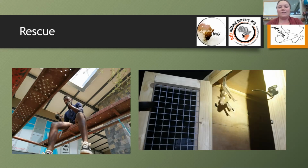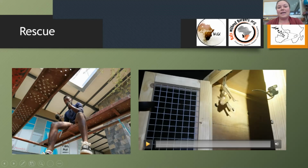I'm going to just play a video of this same bat, which I was trying to release at the time and it just would not leave. I think it enjoyed being fed. But please bear with me. If you can't hear the sound, I will try and make the sound happen.